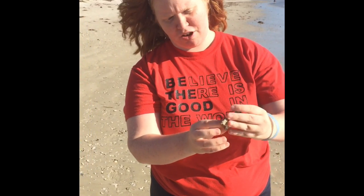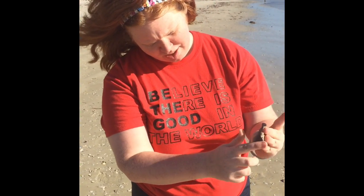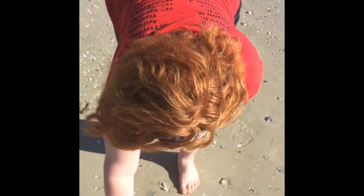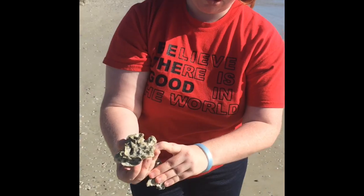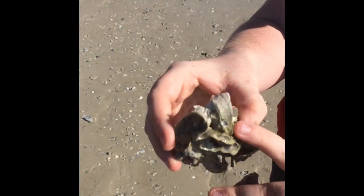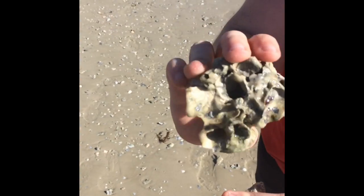Okay, so this is a shell that I just found sitting here on the beach. This is definitely evidence of fauna because you could probably tell that there was an organism in there. And there's a bunch of things like this, like there's barnacles right there. There's some over here. And then there's a bunch of shells on the outside, so those are probably fused together. And there's a very distinct odor at the beach because of all the detritus. And plus it's very salty.